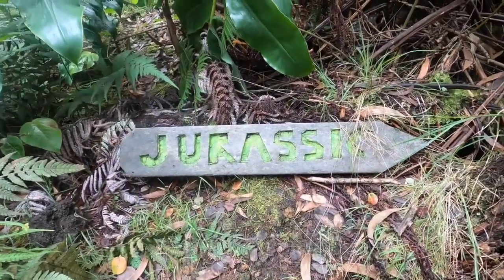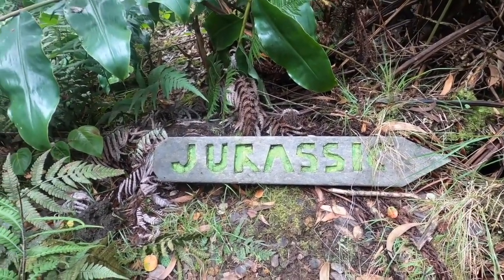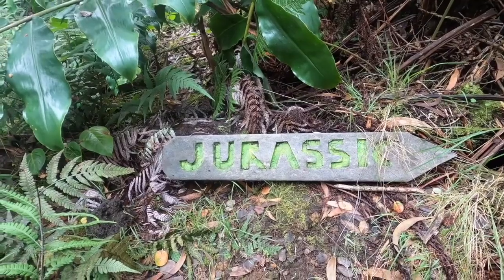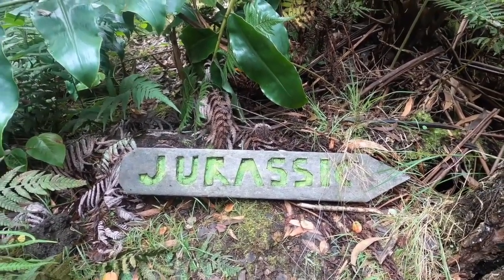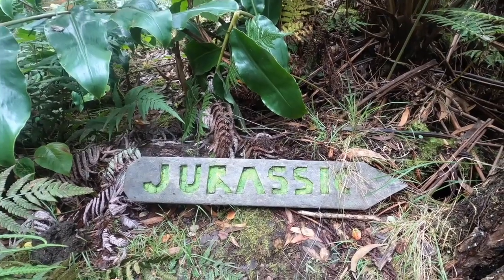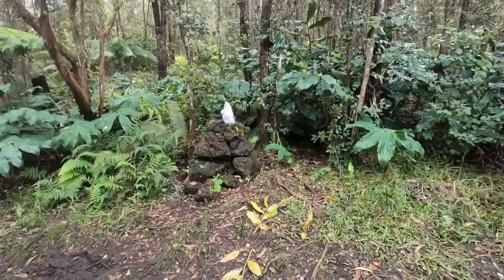There's a sign called Jurassic pointing to the trail that we just took. They call it Jurassic because it actually feels like you're in Jurassic Park without the animals. There's no wild animals here, just wild pigs and mongoose.